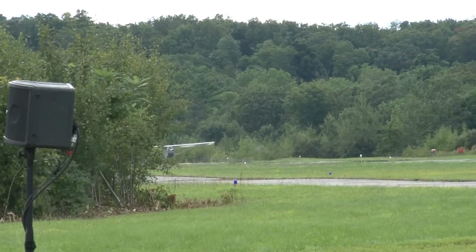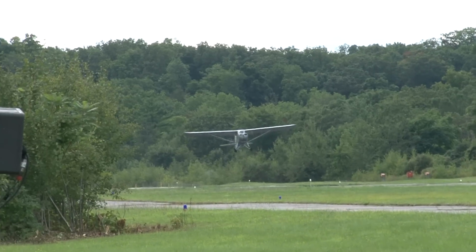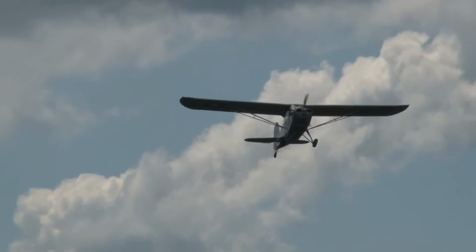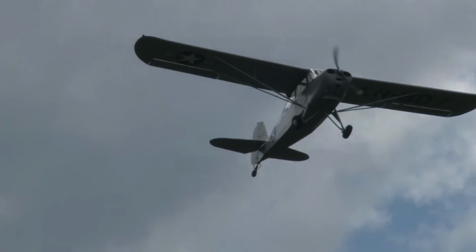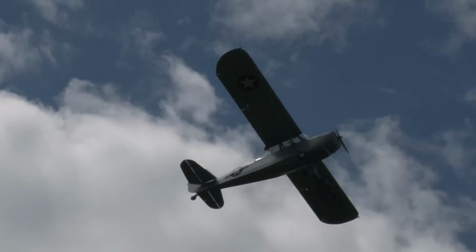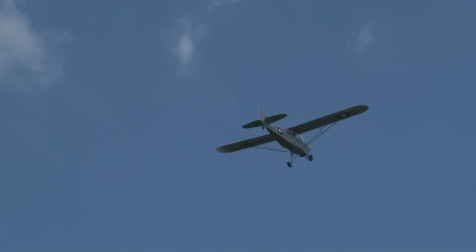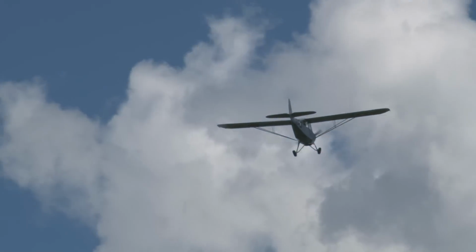PT-23. This is being flown by Paul Quinn. He's a TV station general manager at WGAL-TV in Lancaster, Pennsylvania, not far from where I live. And right behind him is Rich Wallen with his Aeronca L-16A. This is a liaison aircraft, also known as an L-bird or a warbug. Notice how slow the airplane goes.